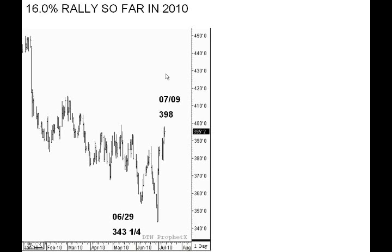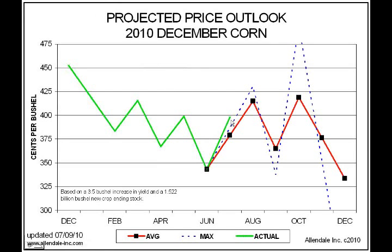As far as our price outlooks, on Friday we sent out a new chart as far as price outlooks, and they suggested corn could probably reach up to about $4.15 for some reasonable highs here for the summer high before falling back. And as far as the price level, this did say for fall 333 is that fall low, so that's what this is suggesting here.